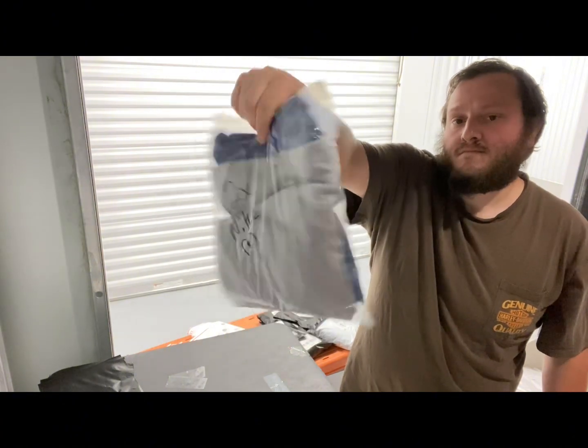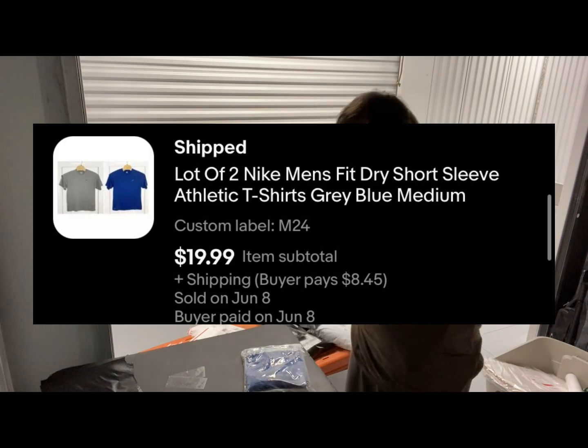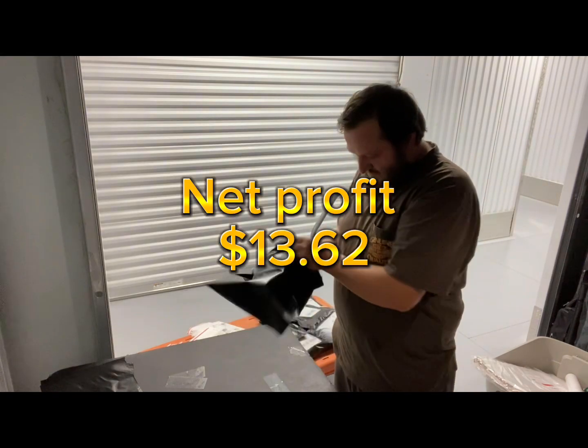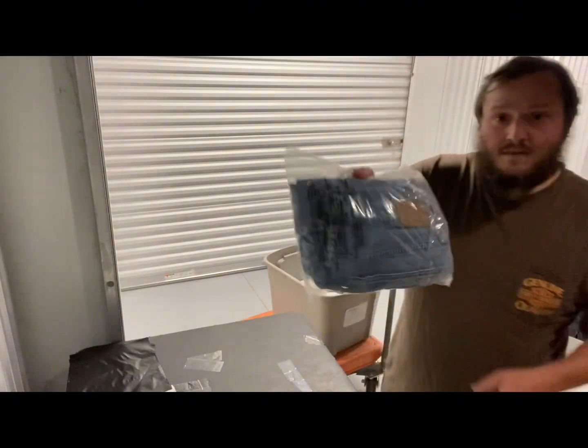This sold over on eBay in 63 days for $19.99. After our cost of goods of $4.50, fees and shipping, our net profit was $13.62. This is a pair of Madewell jeans.